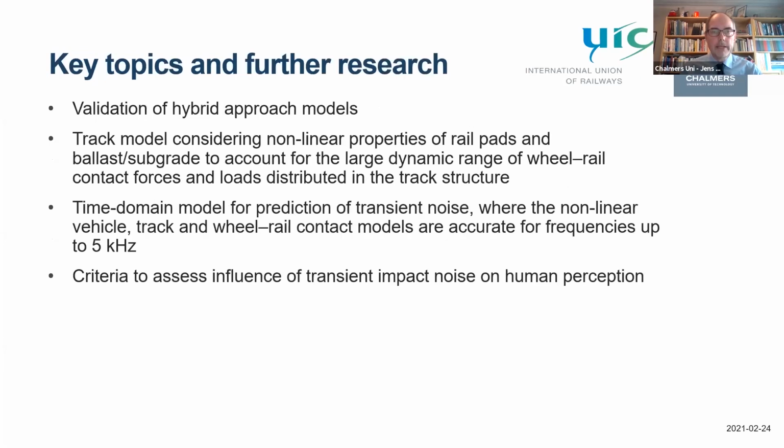Finally, I've listed a couple of ideas for further research. It would be good to validate this hybrid approach used here, but to be able to do this, there is a need to minimize the other noise sources in the field test, such as the rolling noise. A non-linear wheel-rail contact model was used in these simulations. However, we know that rail pads and ballast subgrade properties are also strongly non-linear for the range of wheel-rail contact loads considered here. So to account for this, we would also need to carry out the noise simulation in the time domain using a non-linear track model that is valid up to 5,000 Hertz.